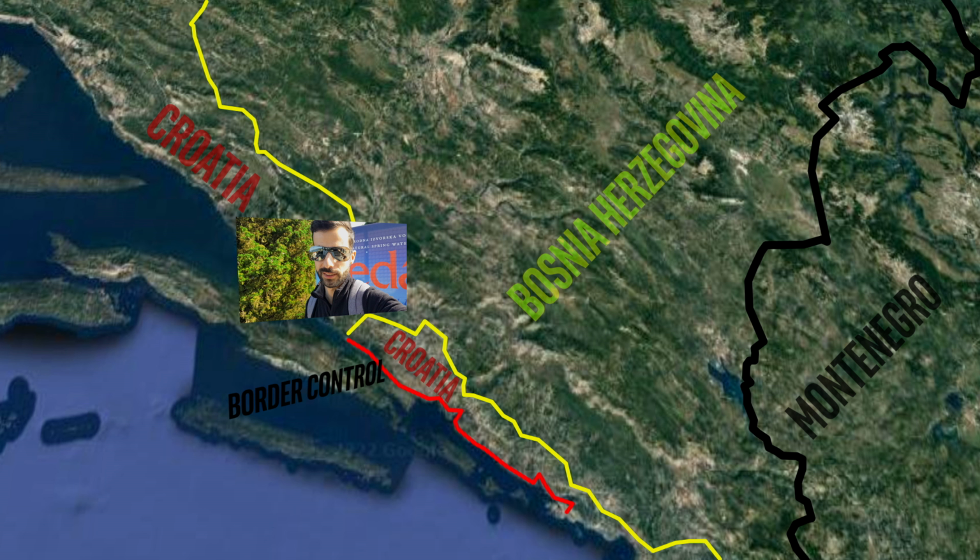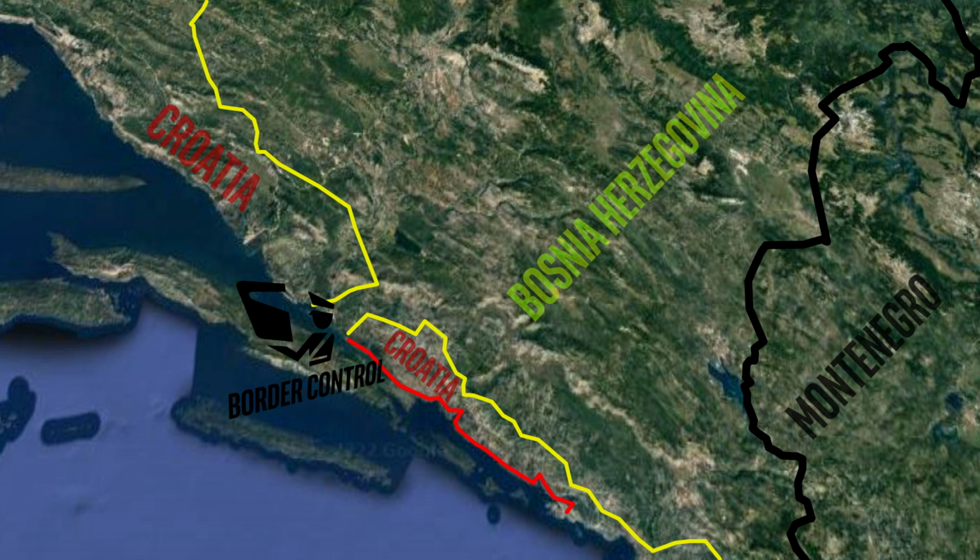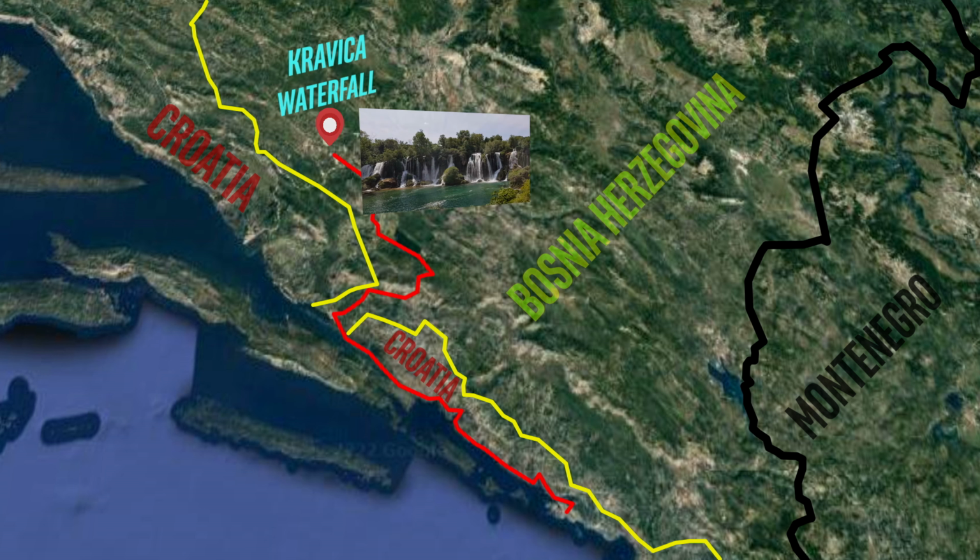Started this trip in Dubrovnik and we had to cross the border to Bosnia and Herzegovina. Passport control makes me a little bit uneasy, so there is some tension between the two countries. One hour and a half to do all the checks, so it took a long time, and we went for our first stop, Kravice Waterfalls. And we went in direction of Mostar.